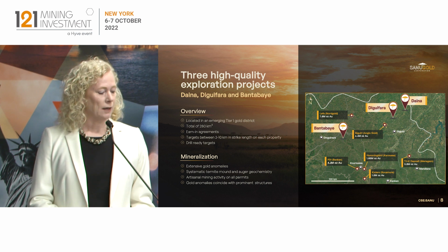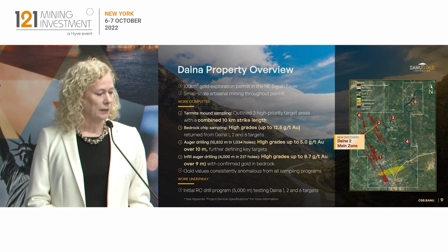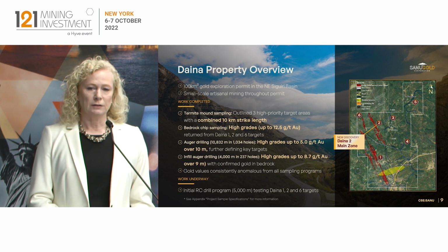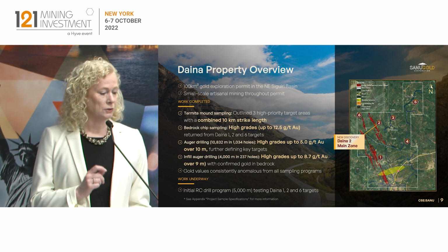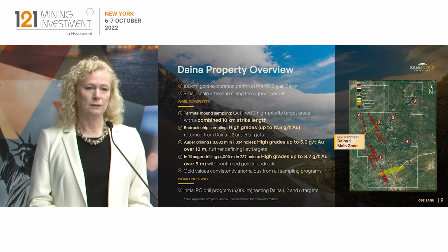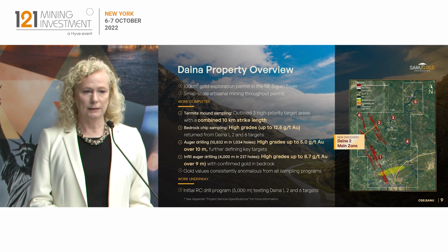As I said, we have 3 high-quality exploration projects, Daina, Diguifara, and Bantabaye. We've begun drill testing at the Daina property. The map on the right-hand side shows the 100 square kilometer property. The areas in red near markers 1, 2, and 6 are the multi-kilometer gold and bedrock trends that we've outlined from the termite mound sampling followed by auger drilling. We went in and began drill testing at targets 1, 2, and 6.